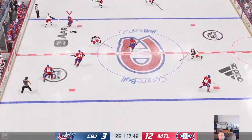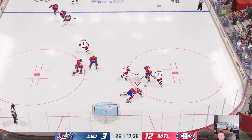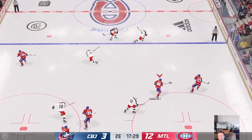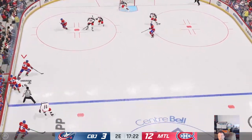The Blue Jackets take it along the wing. Slides the puck ahead to Stedlin. To his teammate. Gets a piece of it to keep it out. The Blue Jackets gain possession. And there's the save. Perreault's carrying it ahead. Here's a rip. Denied by Korpisalo.